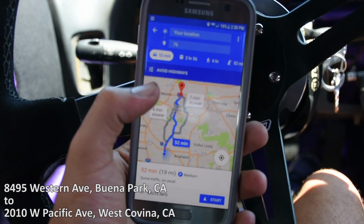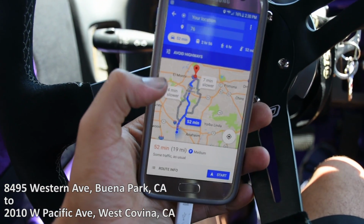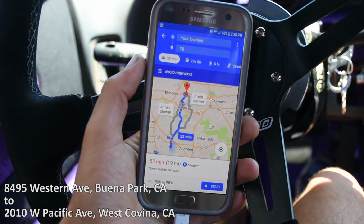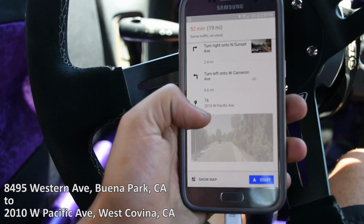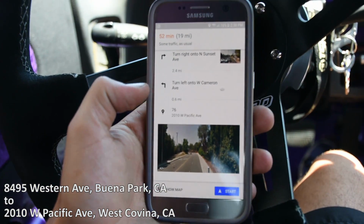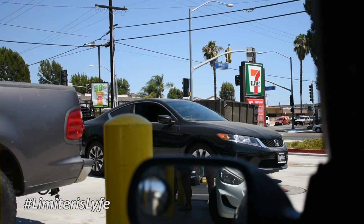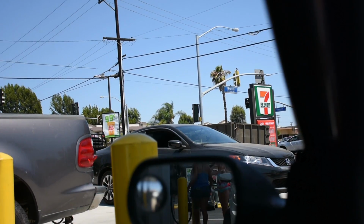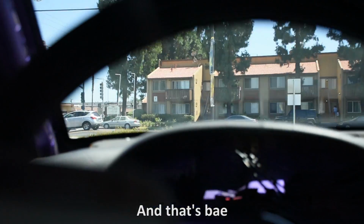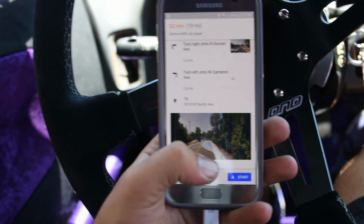Okay, new route is going to be from here, this gas station, to the 76 that we were at earlier. So 76 is 2010 West Pacific Avenue. Alright, we'll just start this navigation and go.